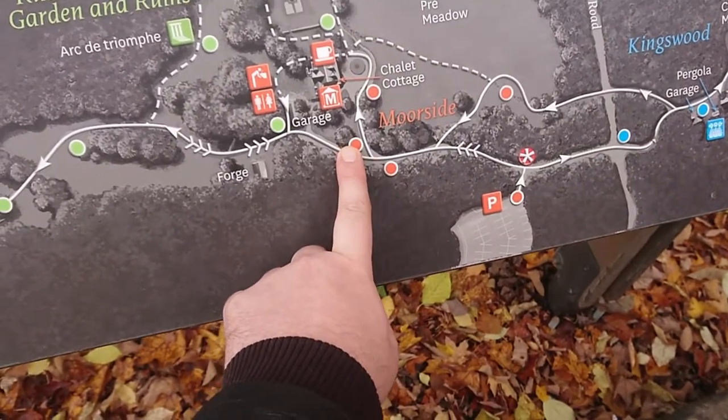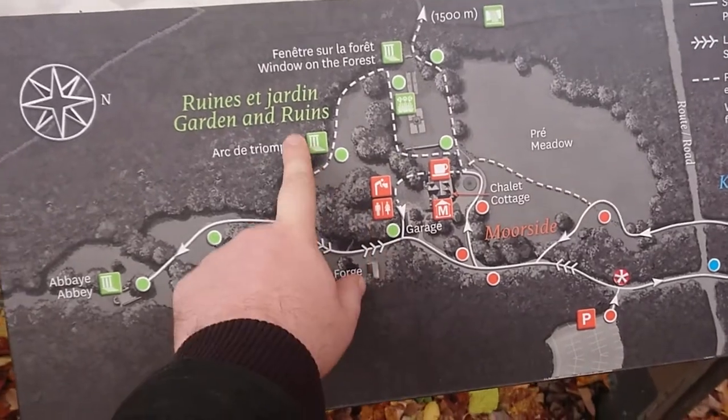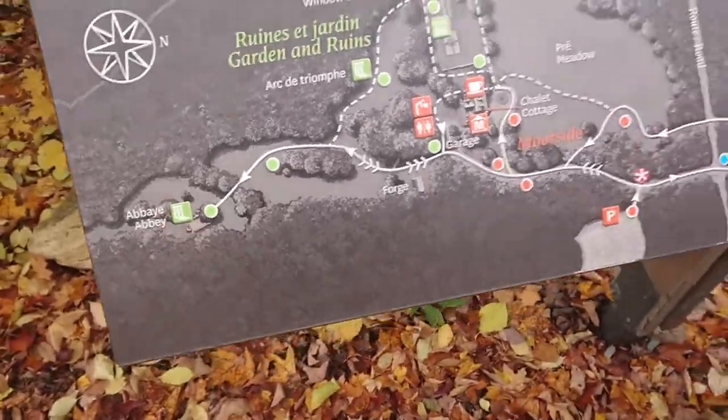So I have to go all the way up here. Garden and ruins. Abbey.